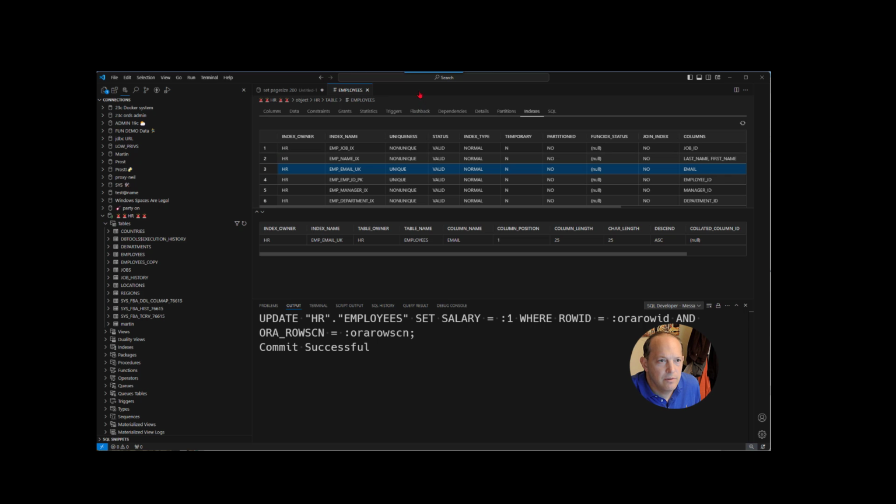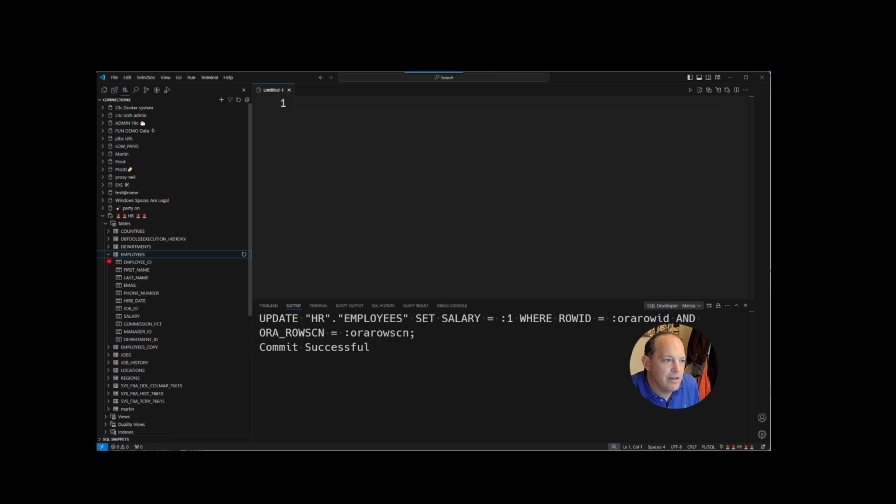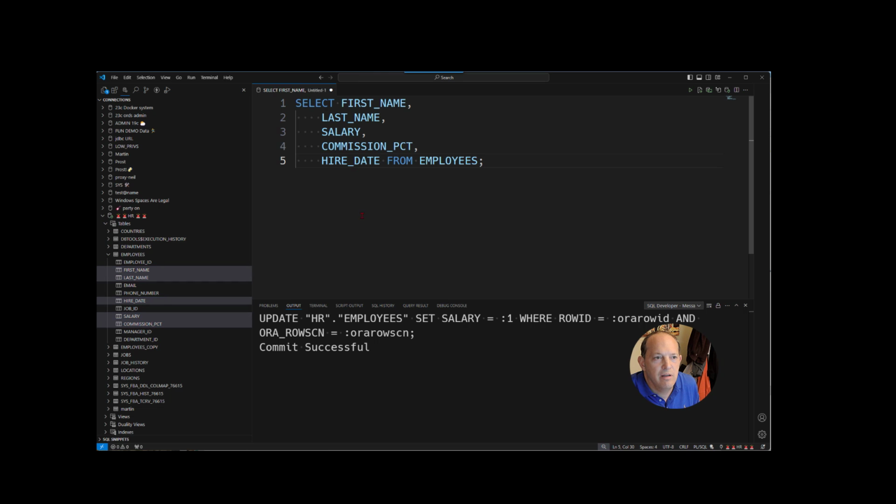Let's close this. Let's come back to the tree. Let's drag and drop an object. But instead of dragging and dropping an entire object, let's drag and drop some columns. So I want first name, last name, salary, commission percent, and hire date. Drag this to the editor, ask for a select statement, and it's just generated that code for me. Control Enter.